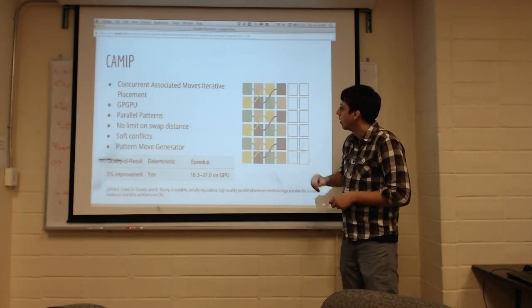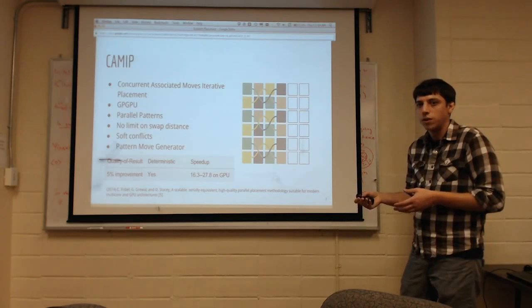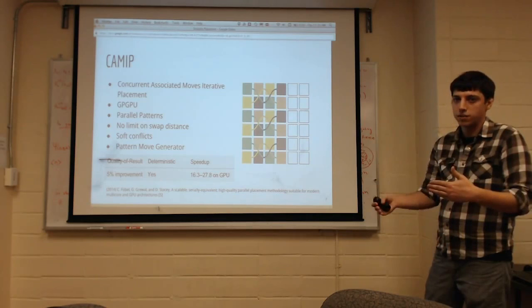They don't overlap, and so you can evaluate them in parallel without risking any hard conflicts. However, it has a lot of soft conflicts, so when one block moves, it's being evaluated as if no other block is moving. And so, in retrospect, that may have turned out to be a bad move because it was unaware the other block was moving. But because they're all evaluated before the move happens, it is still deterministic.